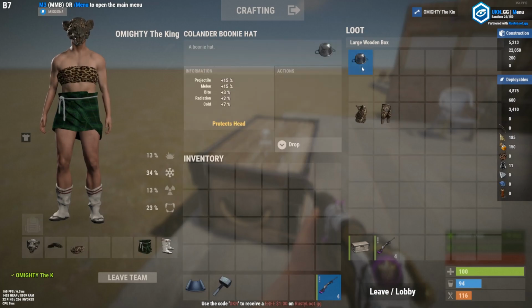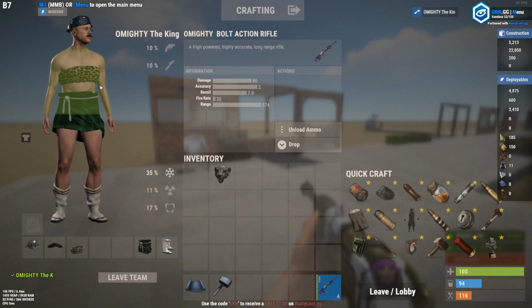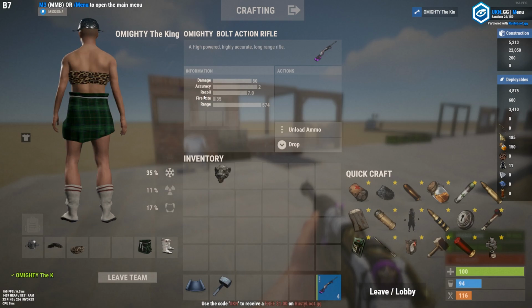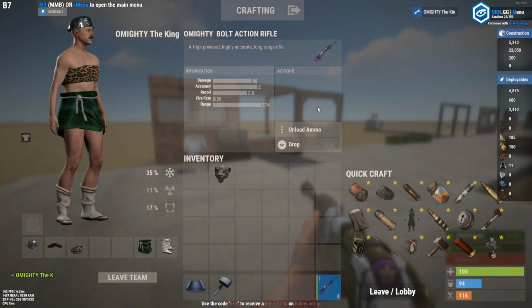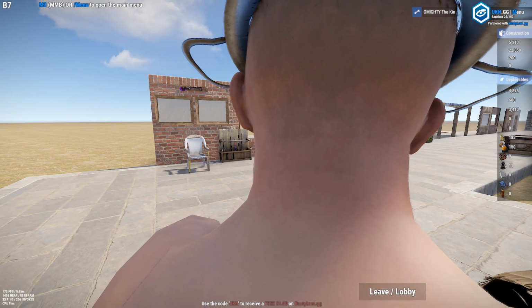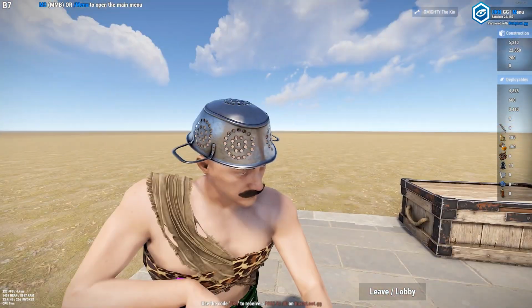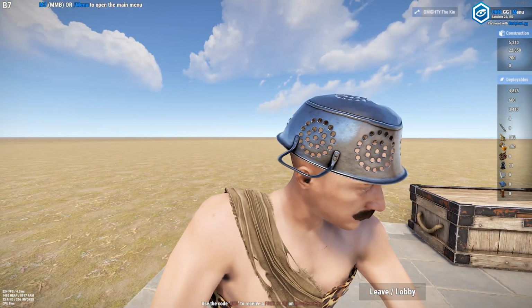Let's have a look at the Colander Boonie Hat. So this is a Boonie Hat skin with a unique cutout going for $2.30. And it is, of course, supposed to be designed as a colander to wear on your head. So that's always nice. I do think this is definitely going to end up being a skin that ends up in a role player's video and will become probably quite popular.